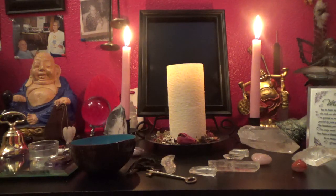Right now it's in its simplest stage because I'm not really doing any kind of working at the moment. Because if I was, I wouldn't show you my altar if I was doing any kind of workings. So right now it's just not being used all that much except for meditation, that kind of thing. So it's okay to show all of you.